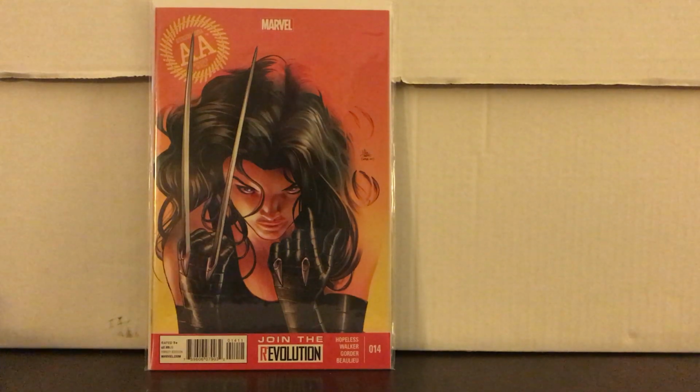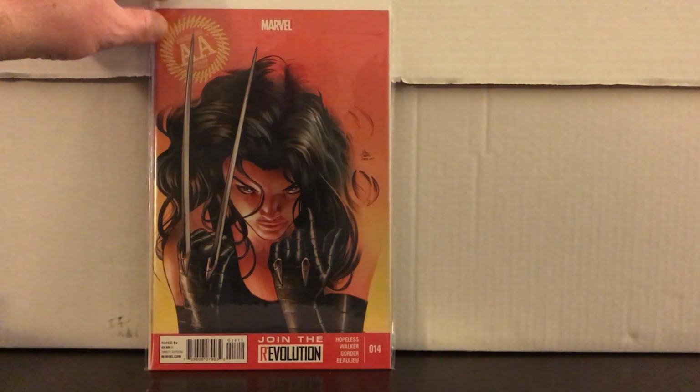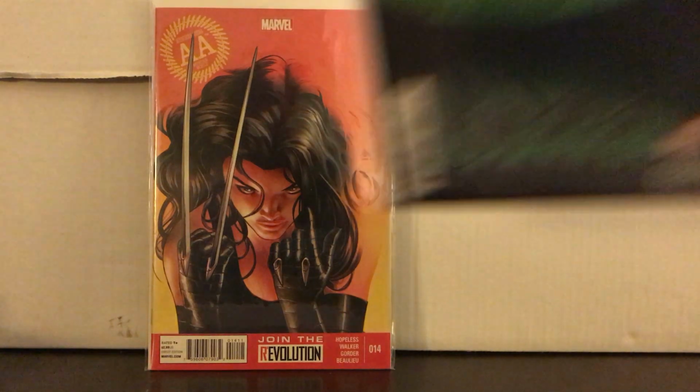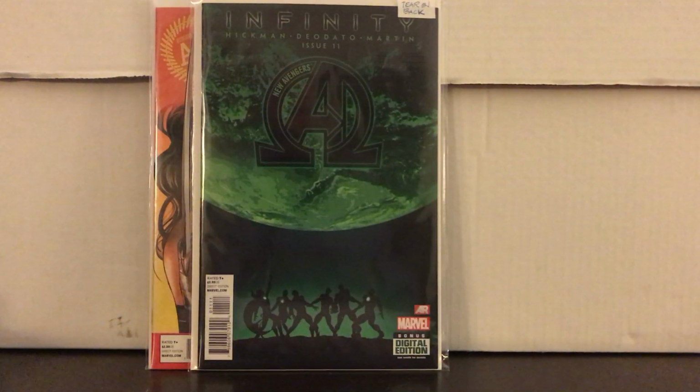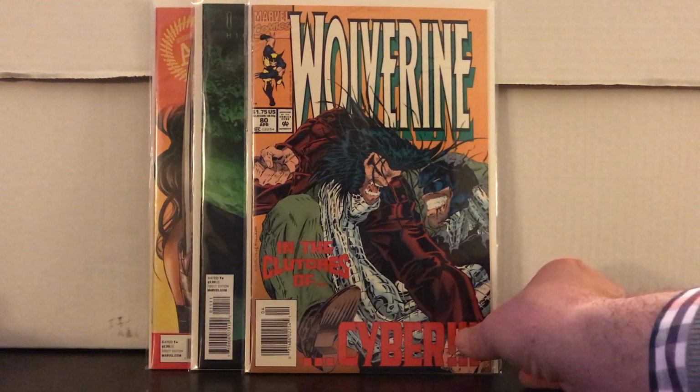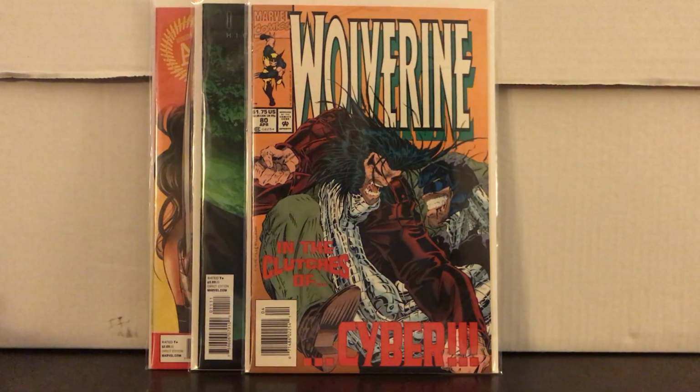It does have a bend on it, a couple bends up here, but not bad for a quarter. And then this was in the quarter bin as well. I didn't realize, I mean, it was bagged and boarded. I didn't realize until I got it home that there was a tear on the back of it. New Avengers 11. So, oh well. For a quarter, I'm not mad again. 50 cents, Wolverine number 80. This is a newsstand copy.